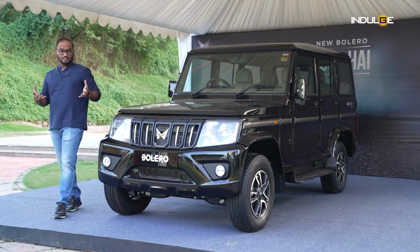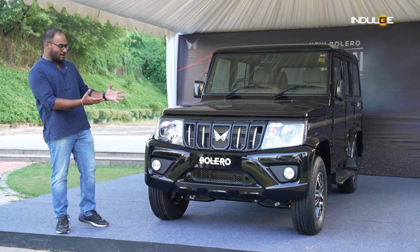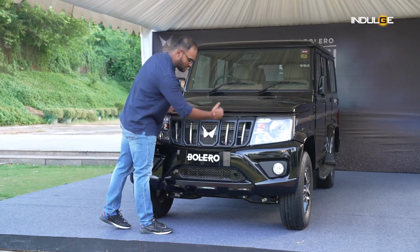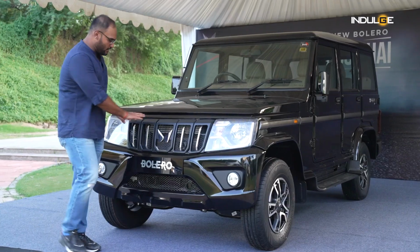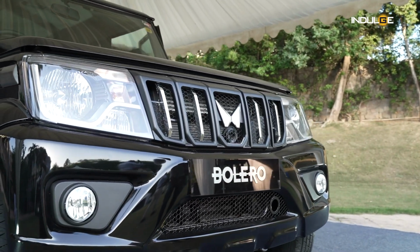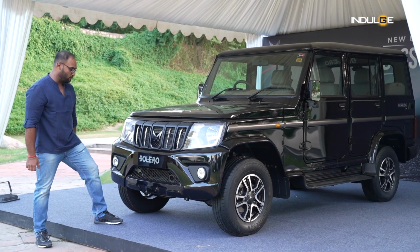And now to the OG Bolero, the rural India favorite. At first glance, you might wonder what has actually changed. Well, the updates are very subtle. For instance, you have this completely new grill, the 5 slat grill. You get a kind of flush treatment here, finished in black, the simple black cladding plastic that you get on top, and then you have got the chrome inserts.